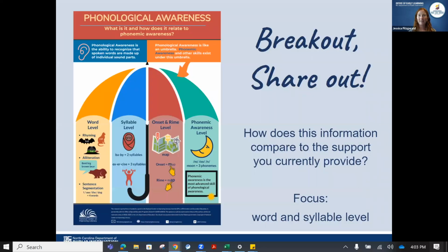So we're going to go back to our breakout rooms, and I'm not sure that they will be the same, but you'll be in a small group. And just think of, when focusing on the word level and syllable level, so the left side of this umbrella, just have some discussion about how this information compares to the support you currently provide.